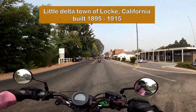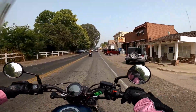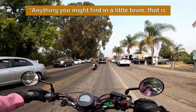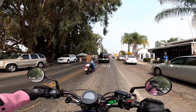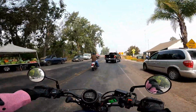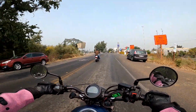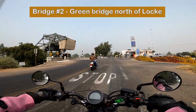This is the little town of Locke. There aren't very many towns on the Delta. This is one of them. You can get pretty much anything you need here. I love riding through these little river towns. Once we pass through the town of Locke, we are going to come up to bridge number 2, and we're going to cross that bridge here real soon. There you can see it up on the left.